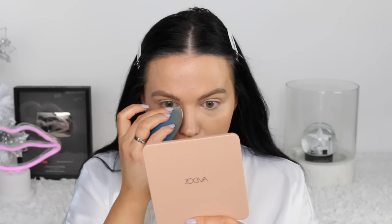So many new products that I cannot wait to use. I'm gonna move on to my eyes, but I'm gonna set my under eye and bake it with more of this powder. I hope this doesn't screw it up, but if it does, I saw Jaclyn Hill do this trick with oil that I kind of wanted to try. So if it looks too powdery, I'm gonna try her trick.